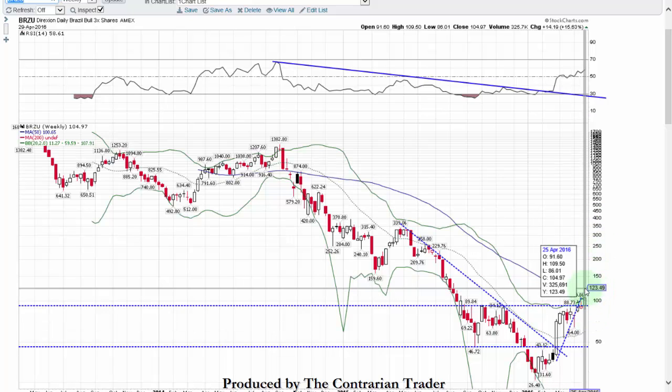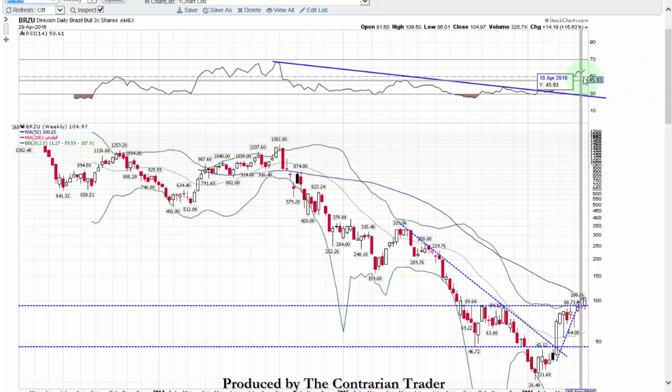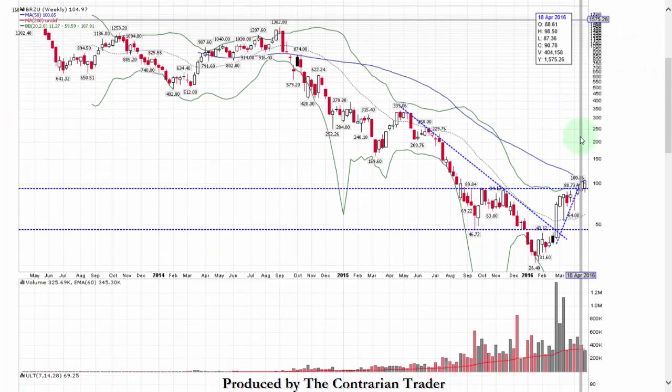It flashed a bullish key reversal, meaning they tried to take it down, they reversed it, and they closed it at the highs of the week. Very, very bullish price action. And if the dollar continues, you're going to see the BRZU continue to move higher. RSI trending higher, looking good.